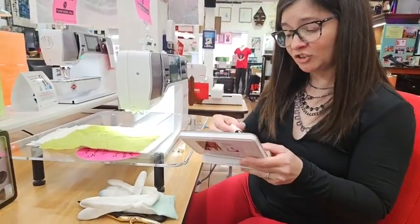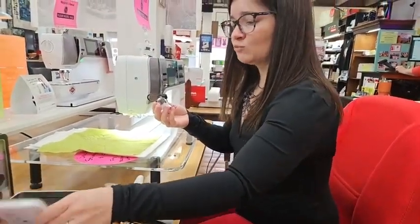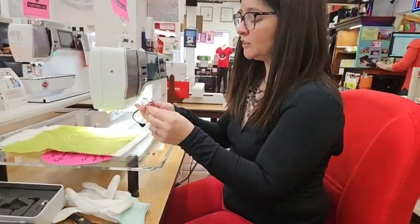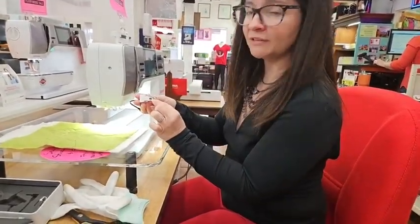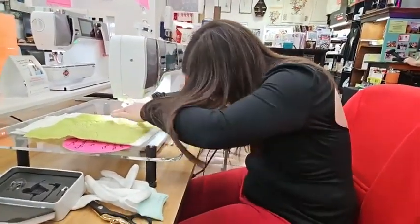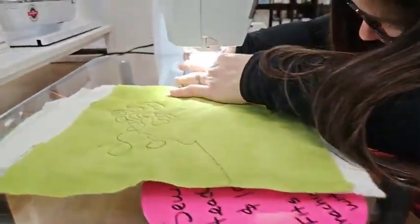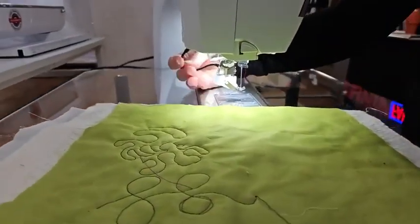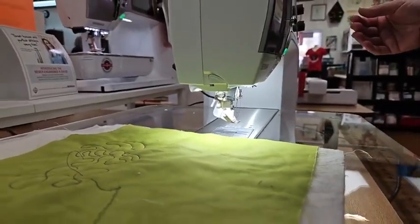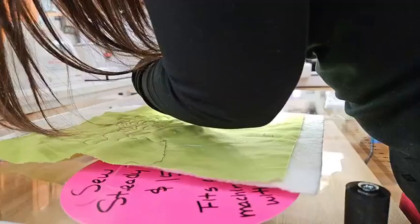All right, so it's just exactly a regular Bernina foot. It looks fancy, but it's not. It looks fancy because it has this little guy down here. That is an optic eye. What this optic eye does is it takes pictures. It takes 4,000 pictures a second. Isn't that bananas? That's crazy, right? It takes 4,000 pictures a second.